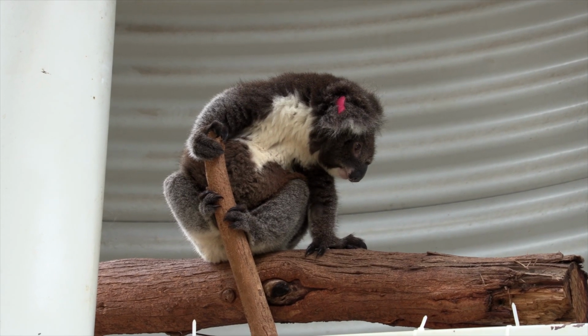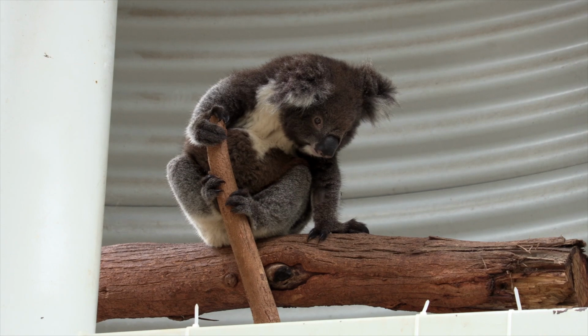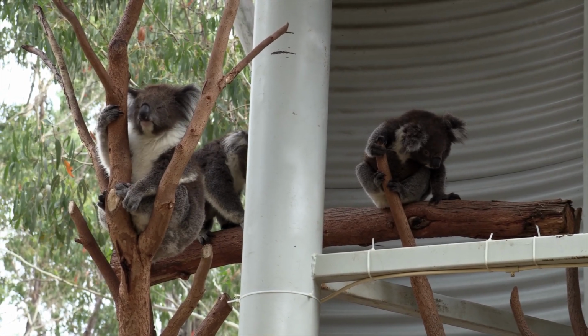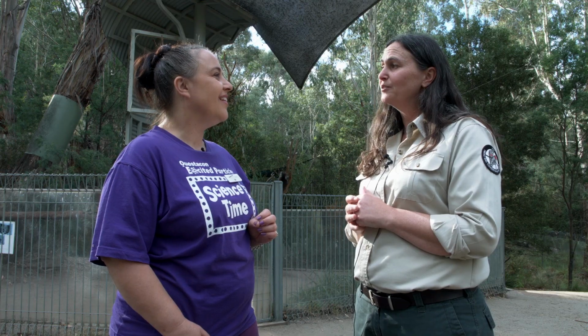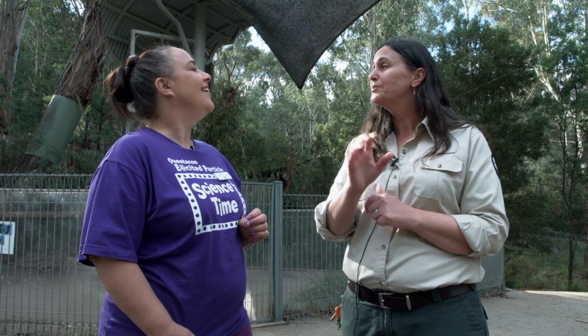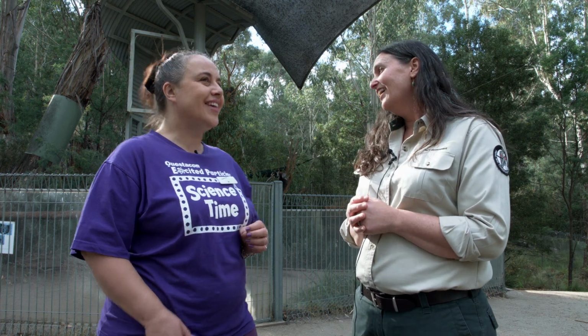Okay, and what does the tag do? It sends out a radio signal every 10 seconds. And that means no matter where Billa goes in this big forest, we'll be able to find him. We can just take our little scanner out and just stand here like this until it beeps and we'll know where Billa is. And that makes it so we know that Billa's going to be okay out here.